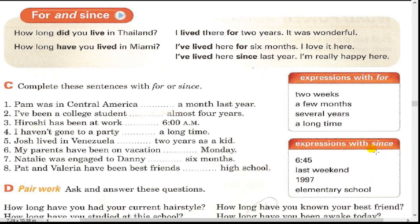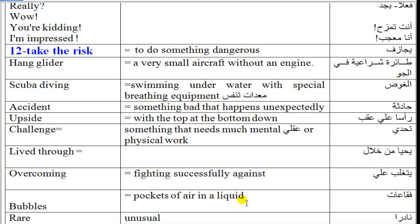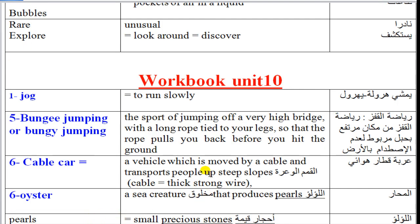Pockets to wear in liquid. British pockets, American pockets to wear in liquid. Rare, unusual. Explore, look around, discover.